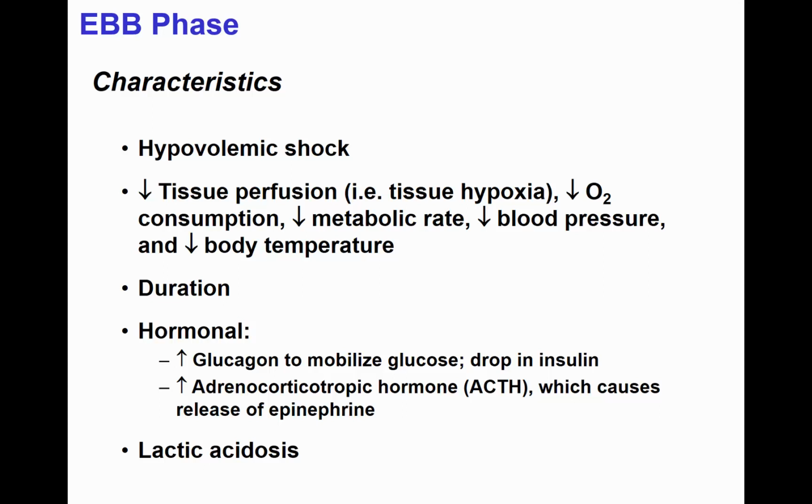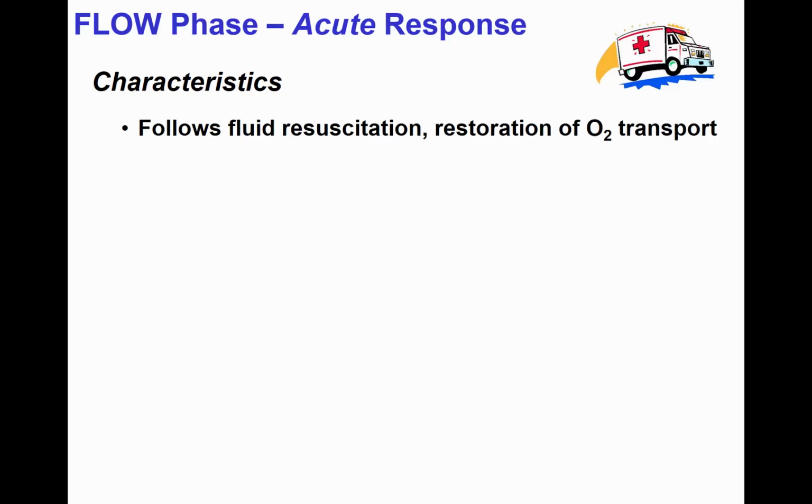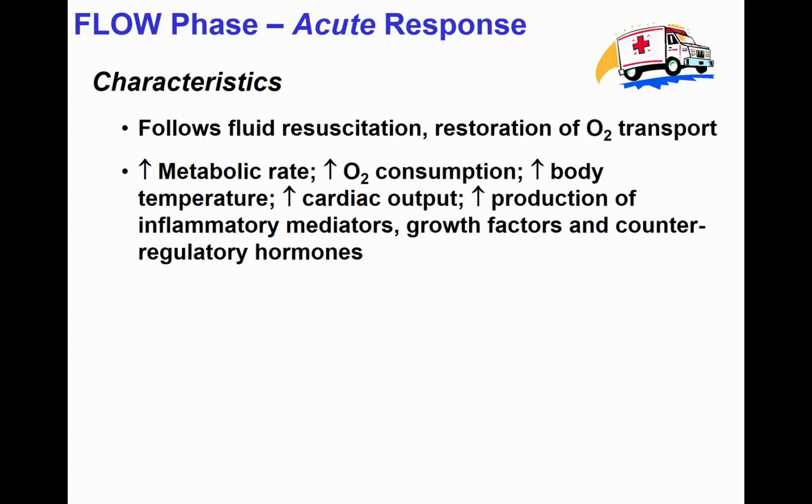Okay. We're going to make it out of this, hopefully. The way we get out of this with medical treatment, a lot of it is fluid resuscitation. What that means is an IV bag, right? All the medical shows you've ever seen, they spike an IV bag and you get fluids. Well, that's really what we do. Fluid and electrolytes to help bring blood volume back up. So assuming that's happened because your EMT and your paramedic have worked together, and you make it to the hospital, over time, eventually, you will get stabilized. And once you've got restoration of oxygen transport because you've got fluids and electrolytes replenished, then we're going to be in the flow phase.